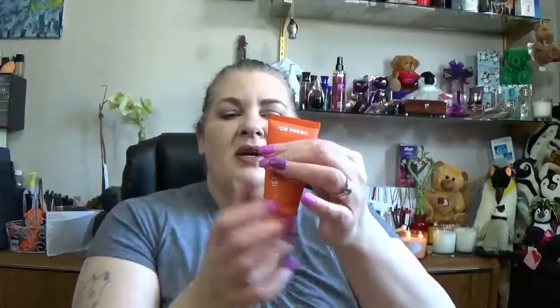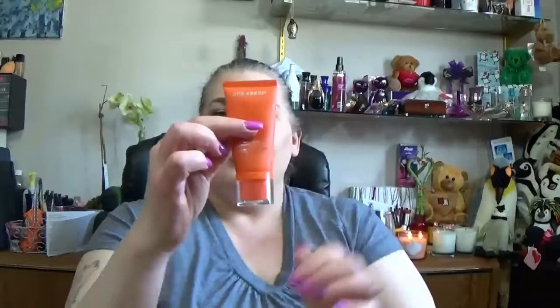I think the tube is deceiving because really there's only about this much product in the tube. It is 1 fluid ounce, but it just shocked me when I picked it up and looked at it and went, there's not much product in there, but you don't need very much to use it. It doesn't have an SPF or anything, so that works for my skin.